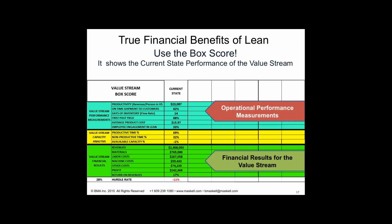Down the bottom, we've got a summary of the financials. What are our revenues? And then what do we spend on the key things? Materials, labor, machine costs, other things. So this is a summary, and it shows the profit and the return on revenues, and we can compare that. Right now, you can see it's 17% return, but we've got a requirement, a hurdle rate of 28%. So we're way down here, but the box score would show that information.